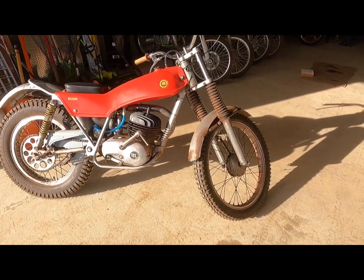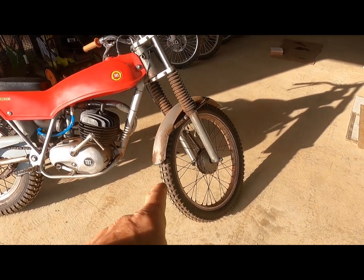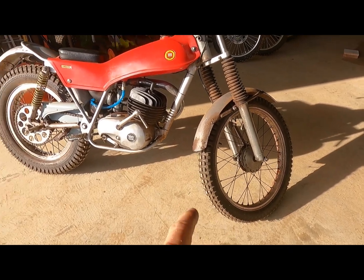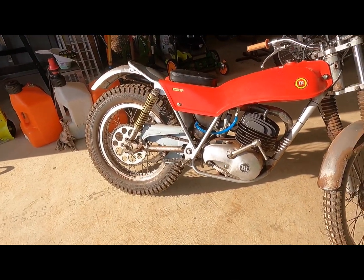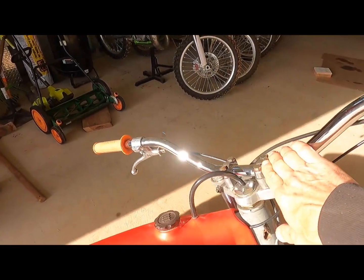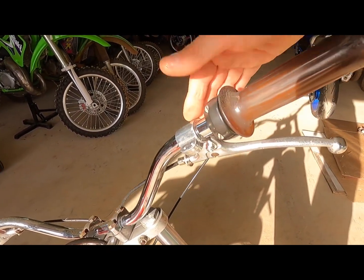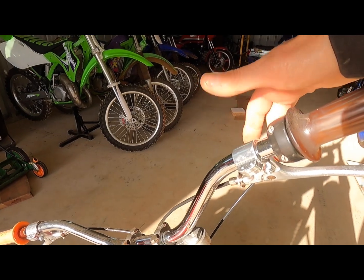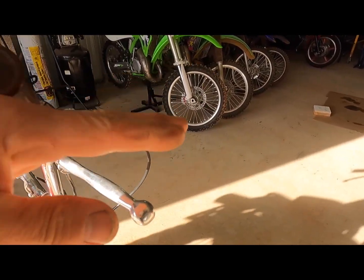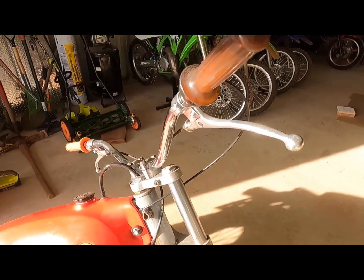Now, I've already done some work to the bike. We got some new tires on it. I got some relatively inexpensive tires. I think they're IRC Trials tires, front and back. I changed out the handlebars here. On the original bike, the handlebar perches are welded to the bike, so you can't change the angle of them like this. They're kind of wherever you want.